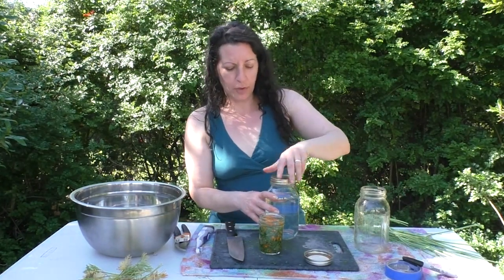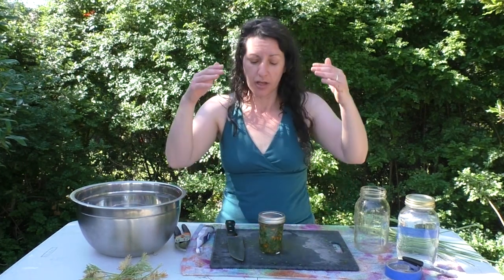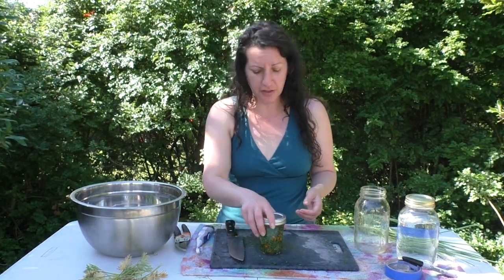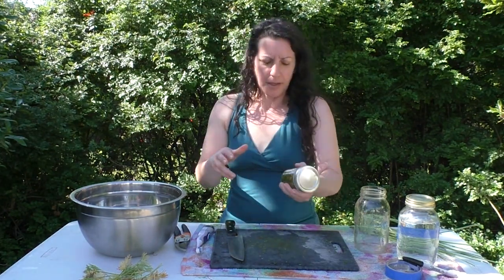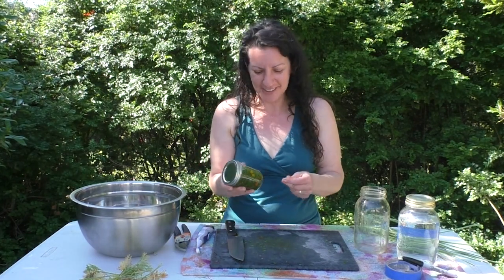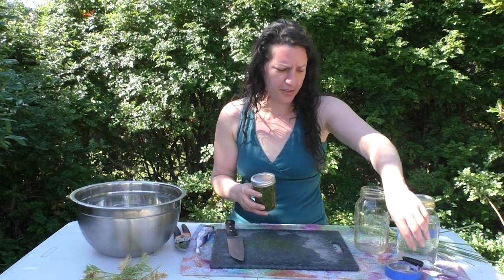Now, when it comes to fresh plants, because fresh plants have water in them, that is going to dilute my alcohol. And so I don't want to use 30%, because you want at least 20 to 30% alcohol in order to have preservation. So with a fresh plant, I'm not going to use 30%. You could absolutely use 40%. But in this case, because I know that this has water, I know because we actually water all the weeds in our backyard, we water regularly, I am going to use a little bit higher, 67.5%.